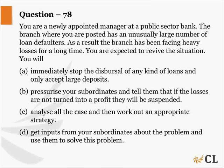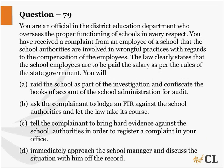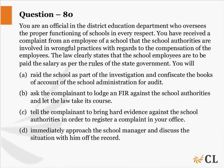Okay, Tanmoy. We move to 80, right? 80. And the 80th is the last question, and it is: you are an official in the district education department who oversees the proper function of schools in every respect. Now the part to be taken care of here is every respect, right? It means that whatever happens, you are taking care of it. It means you have got sufficient power.